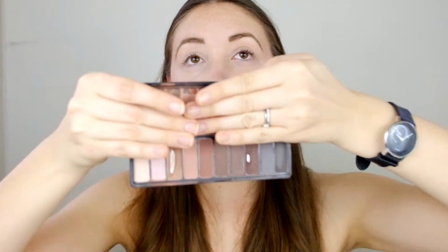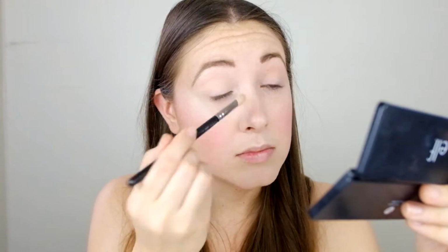I think that they are really useful for life in general because they're neutral. None of them have any shimmer, which for me is great. So I'm going to start with this lightest color, which is essentially the same color as my skin, just as a bit of a base for my lid. And you could really use any shadow that matched generally the tone of your skin for this.